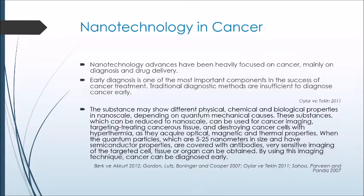hyperthermia, as they exhibit optical, magnetic, and thermal properties. While quantum dots, which are 5 to 25 nanometers in size and have semiconductor properties, are covered with antibodies, very sensitive imaging of the targeted cell, tissue, or organ can be obtained by using this imaging technique. Cancer can be diagnosed early.